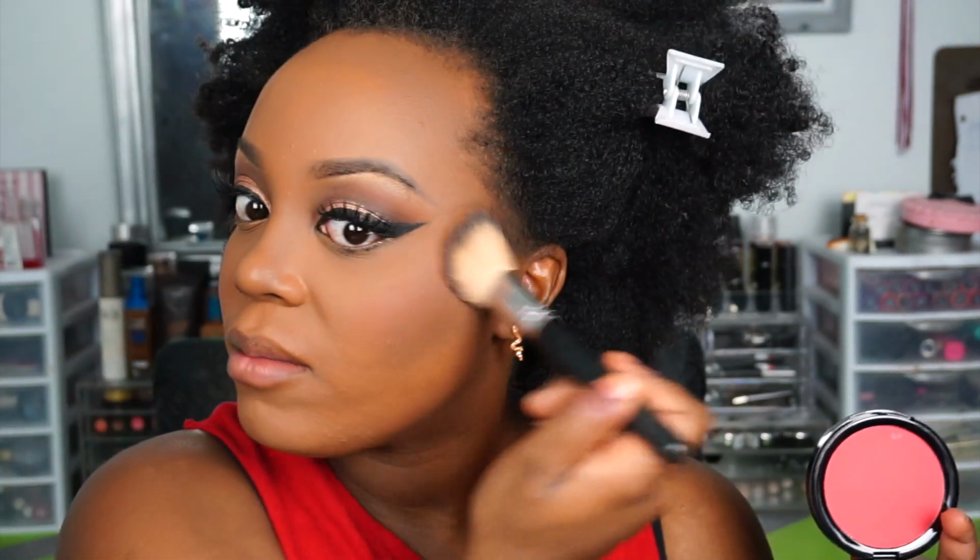It's really pigmented. Makeup Revolution, I really like their blushes and highlighters. Their liquid lipsticks are shitty as fuck.